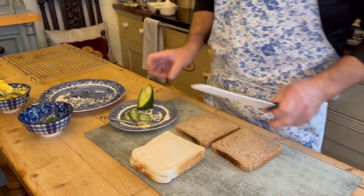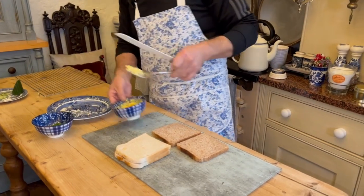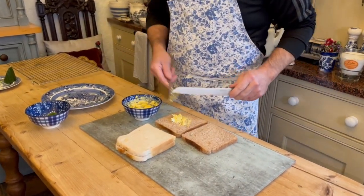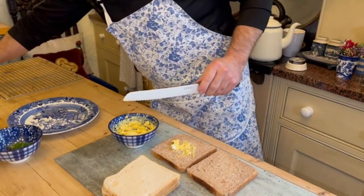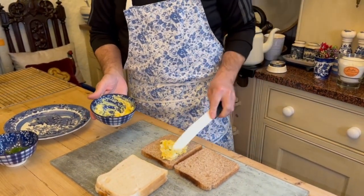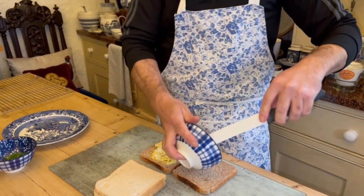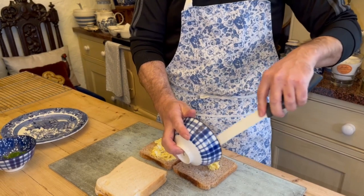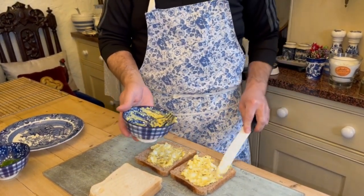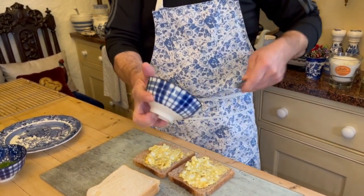So once we've put that together, we'll then move on to our egg mayo. And again, we'll just pop our egg mayo on there. Now, what you don't want is to make the sandwiches so full of filling that as you're trying to eat them, it's going all over the place, because that's not a very good look for afternoon tea when you're trying to impress your friend.